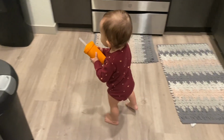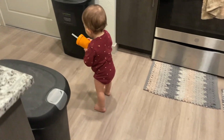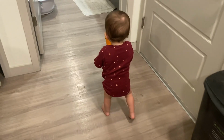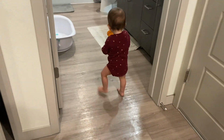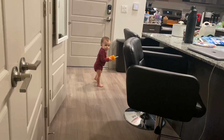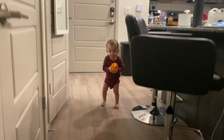She's getting better at walking around and holding things, and this is her holding one of her little sippy cups. We're trying to change or advance her sippy cup usage, so this is like a straw cup sort of situation. She seems to really enjoy these.